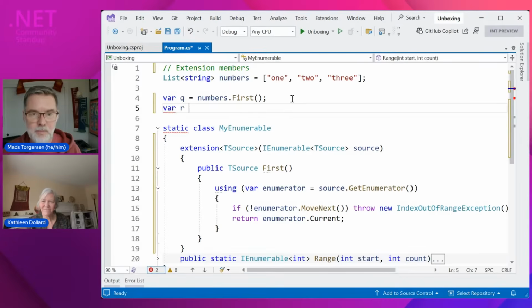So for instance, I could say my enumerable dot first, and then the static method that I declared would be there. But notice here, there's still a static method, and it looks exactly like the one that we had before. Actually, it still has the type parameter. It has everything added back that we just yanked out. And it's even annotated as an extension method so that an old compiler that doesn't know anything about this can still call it as an extension method. So we just add the extension method back as a static method, exactly the way it would have looked before. So it's completely compatible. And so I'm getting the first character of the first string of my list up there.